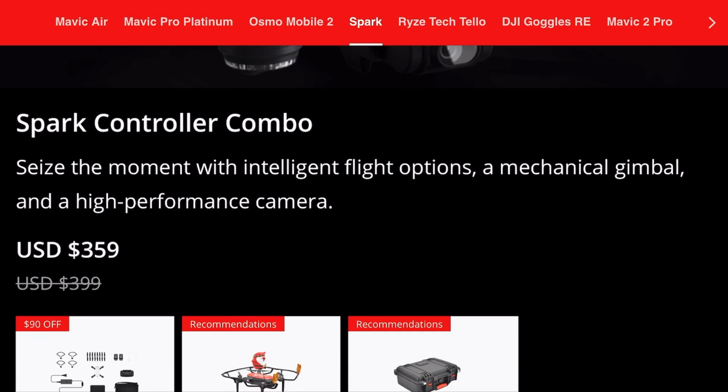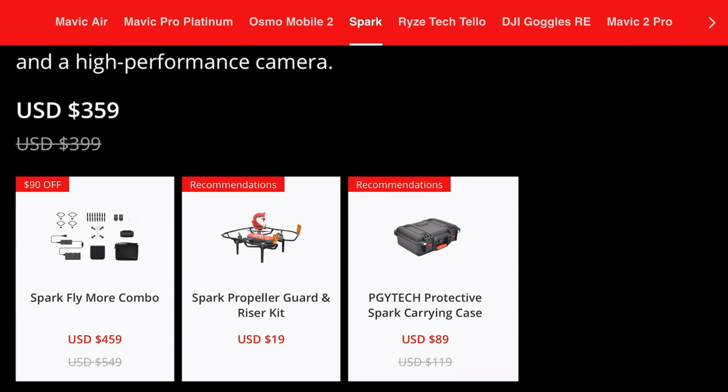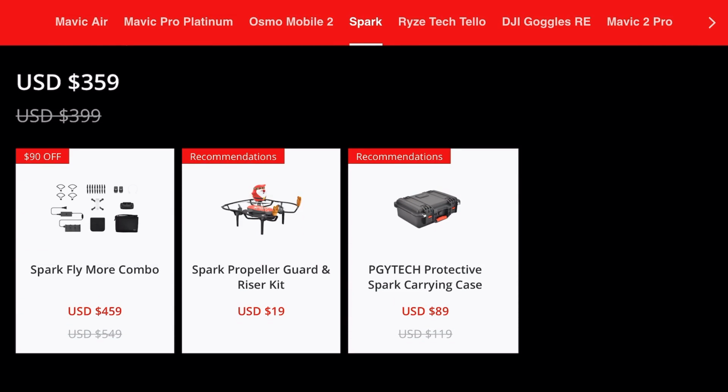And the Spark. Spark was actually already pretty cheap to begin with. So it looks there that they've dropped it another $40, which is a really good deal. And look at that, you can get the Fly More combo for $459. That's only $59 more than the regular price of just the Spark. So incredible deal there. Get a nice case there by PGY Tech for $89, down from $119.